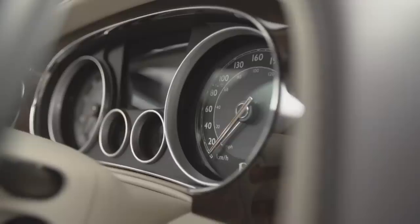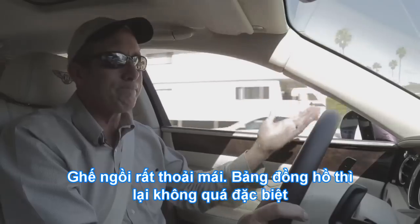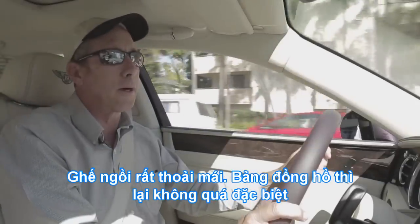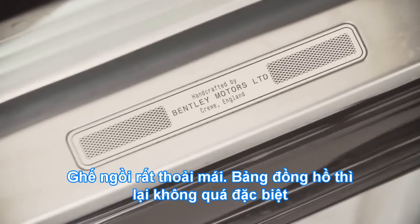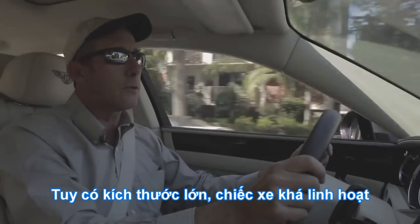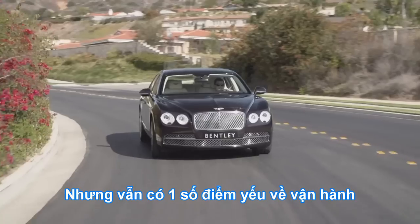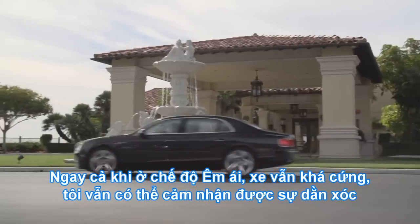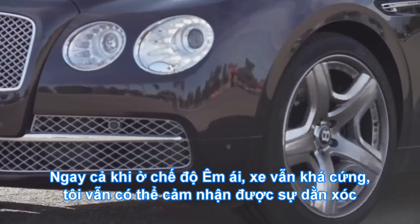The seats are comfortable. The gauges are a little, again, you know, it could be from any sort of English-German car. It's an edgy automobile despite its size. But there's a few things I could criticize about its vehicle dynamics. The ride, even in its softest setting, it's firm at times. Impacts come through. These are 21-inch wheels.